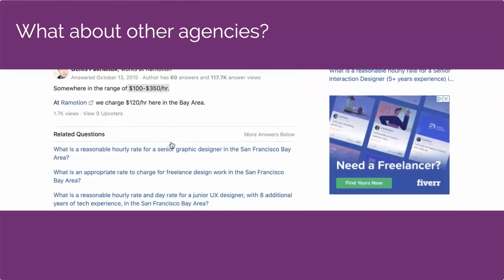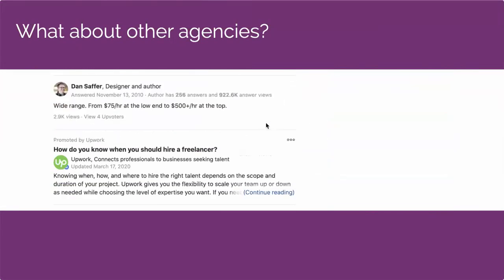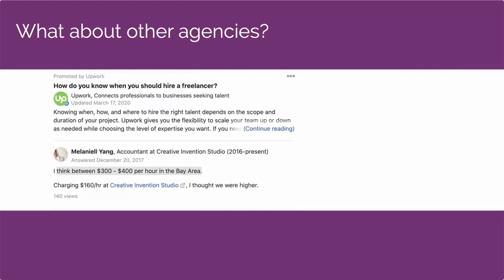Typically 100 to 350 an hour. Another person says 200 to 250, 75 to 500. It's a pretty big range based on experience. So Bay Area is one of the most expensive places to live, and there's a big demand for web design. So it's not the cheapest place to hire.